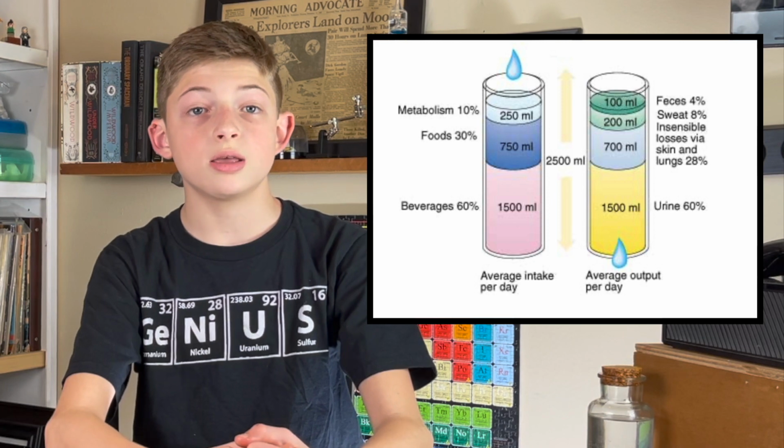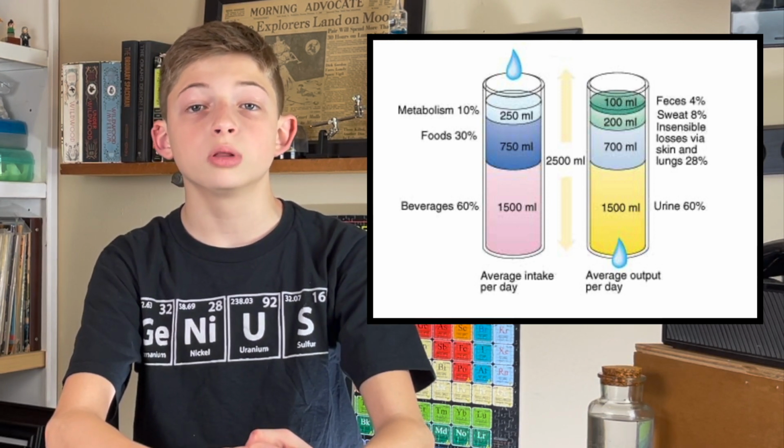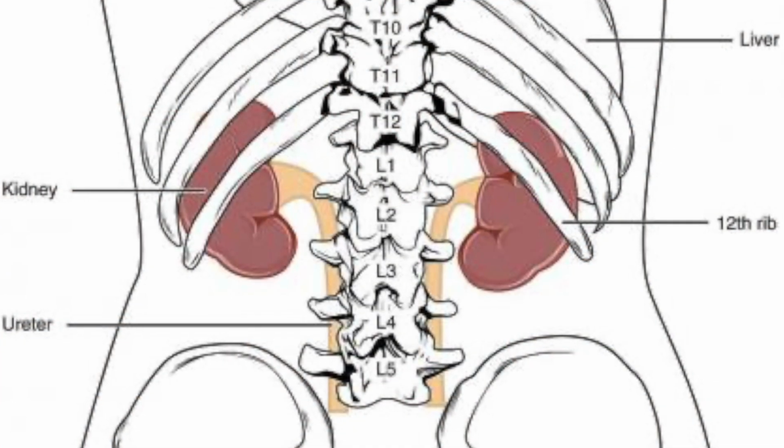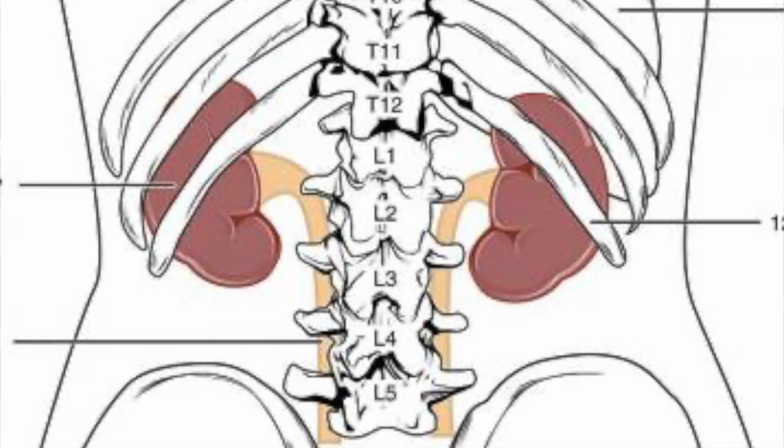When you drink and eat, the water and nutrients are absorbed in your intestines and enter your bloodstream to be put to use. On its path around your body, your blood flows through your kidneys. Your kidneys are these bean-shaped organs in your lower back on either side of your spine. Substances in your blood that your body does not need are filtered out by your kidneys and come out in urine. So let's talk about urine.